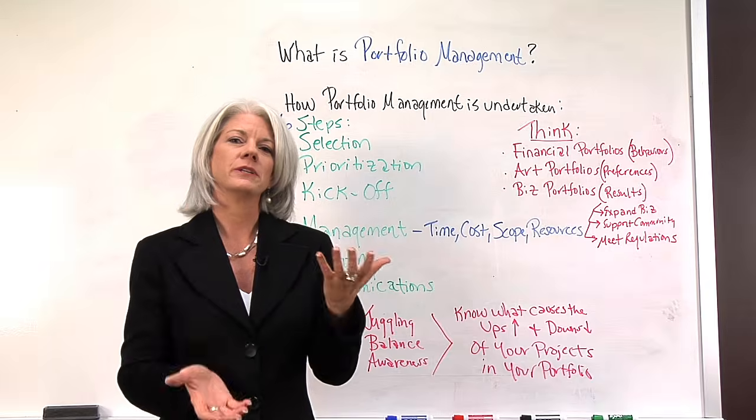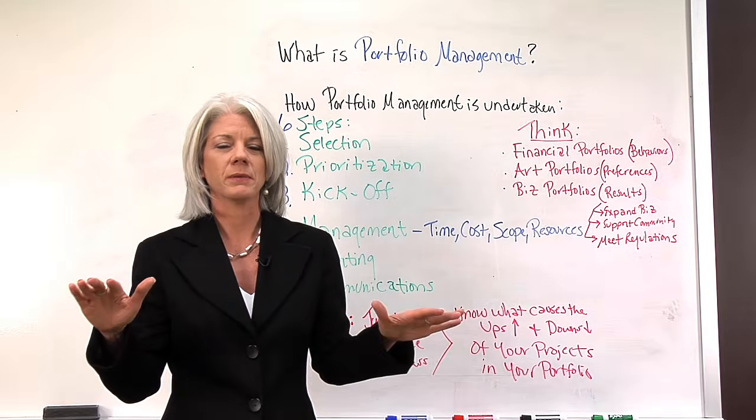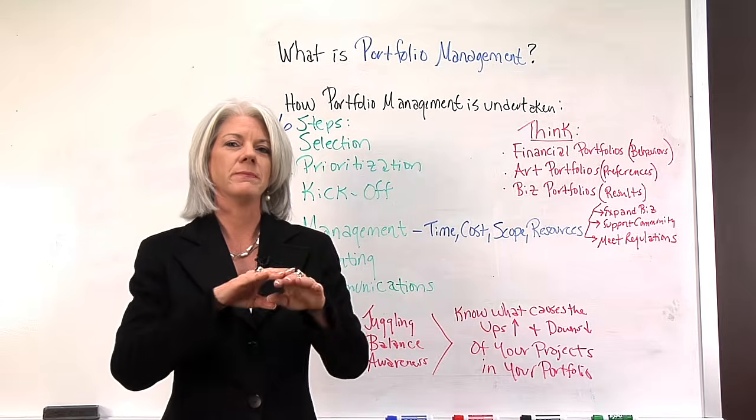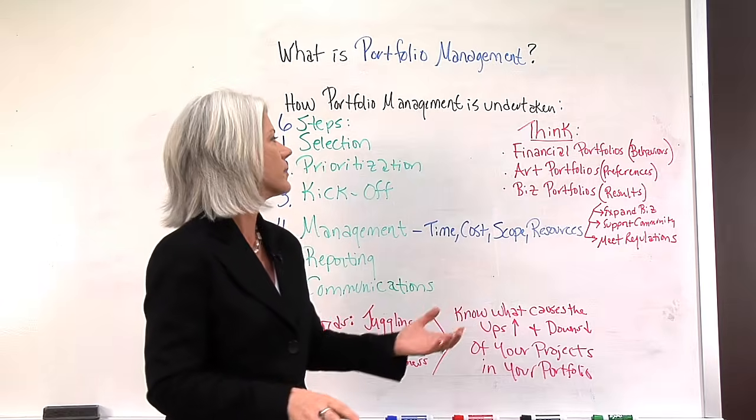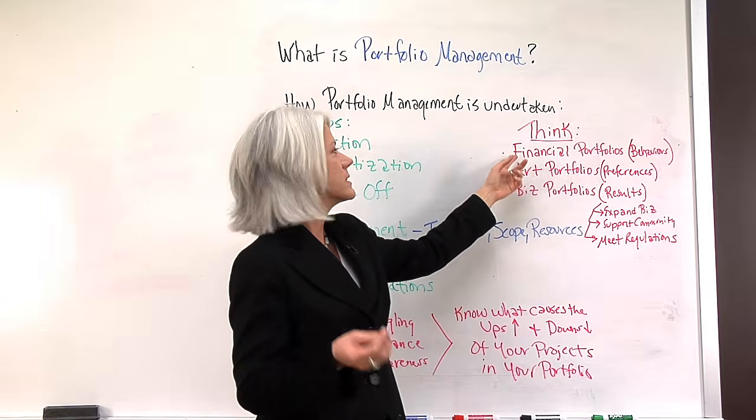So with all those components, you may have ups and downs. Then you have some things in your portfolio that keep it stabilized. And that way you keep the health and the wealth of that portfolio. Same thing, so you think of behaviors, the behaviors of the different items in the portfolios.